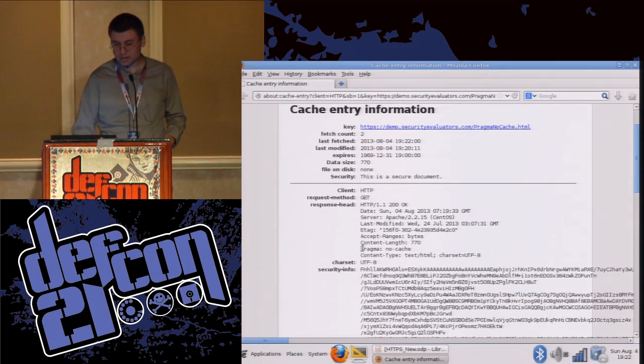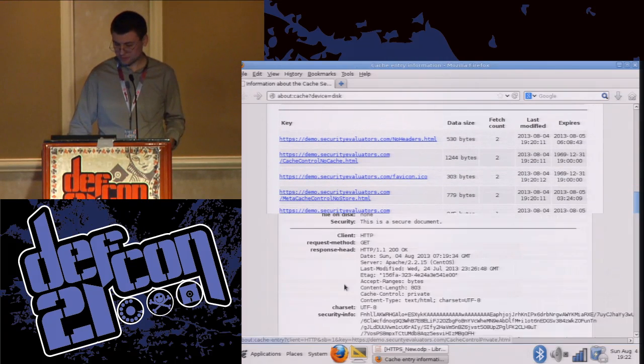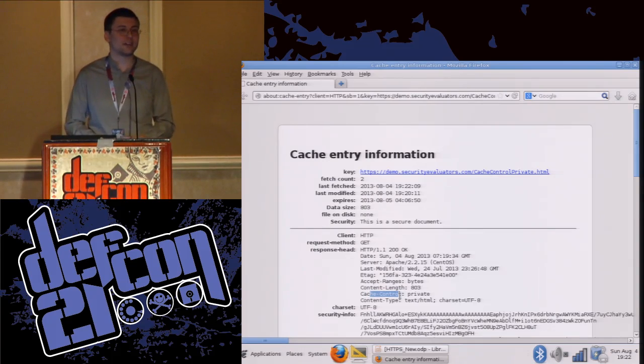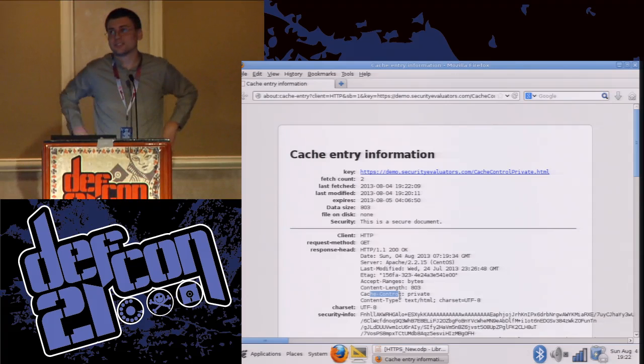Okay, and pragma no cache is not working here in Firefox. That would have worked in IE. And one more is cache control public, cache control private, and cache control private doesn't work either. So you can go to this demo site in various browsers and check the behavior and prove it to yourself. And closing, any more questions?